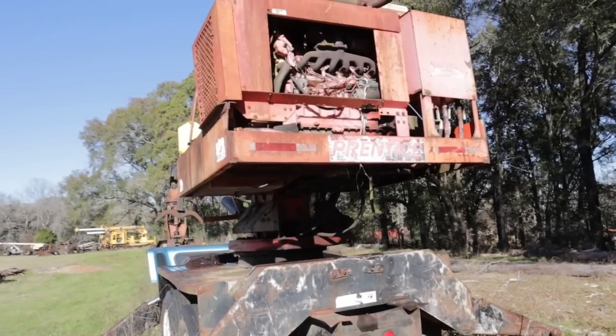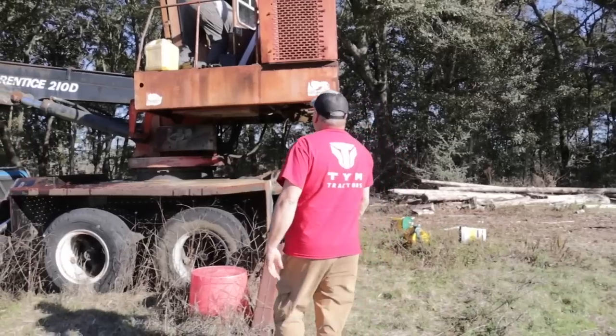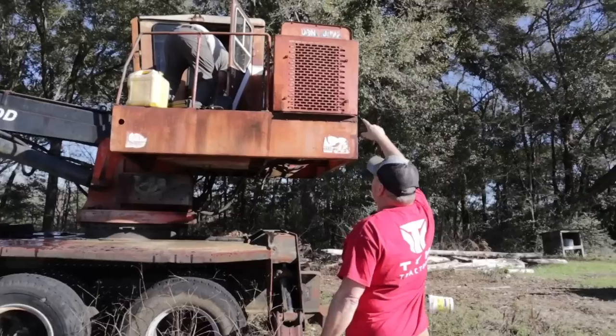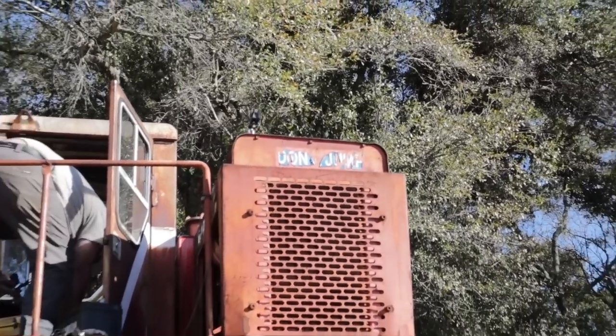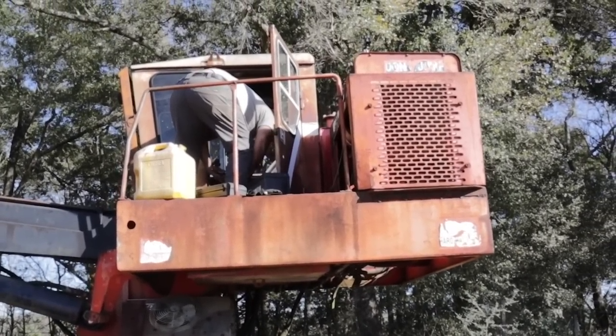One out of the four. Those two are stuck. Yeah. Wiley, let me tell you something funny. There's a sticker on the side of this motor. It says, don't jump. Who did they have to tell don't jump? If you're looking for a sign, there it is.